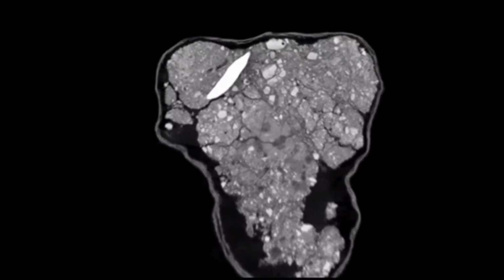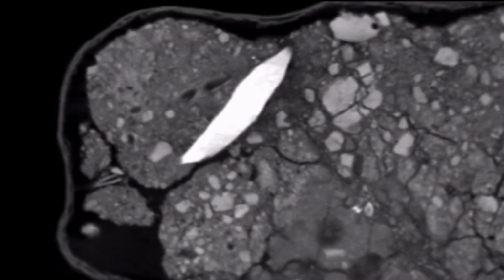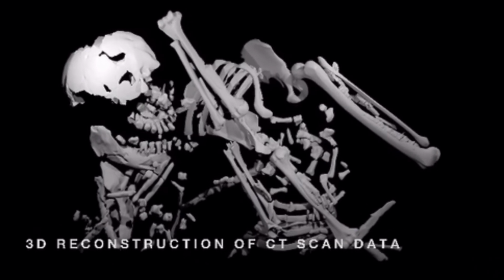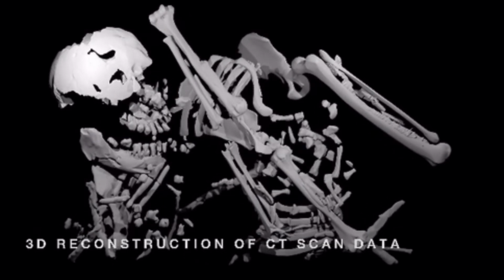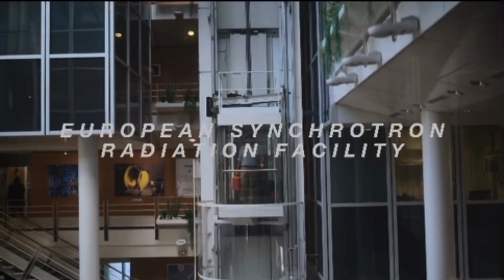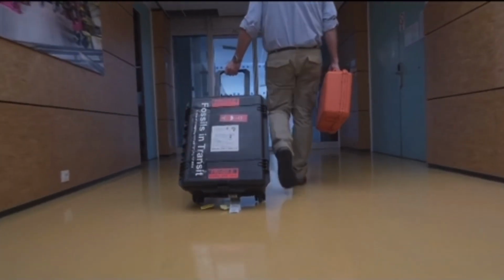This stone did not match the morphology of the surrounding rocks and pebbles. Not only that, it was found near the fossil hominid Homo Naledi's finger bones, essentially in its hands. Recognizing the need for further investigation and examination, the fossil was transported to the European Synchrotron Radiation Facility in Grenoble, France, which boasts an X-ray machine 10 billion times more powerful than hospital devices.